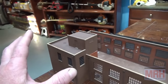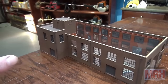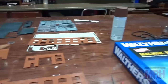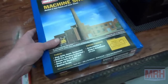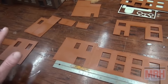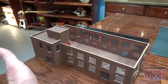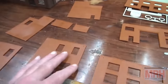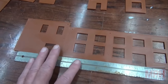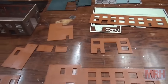Now, rather than take this structure that I've used for photo shoots over the last 10 years and cut it up and modify it, I simply purchased another one of the Wathers Machine Shop kits. And it's much easier to cut the pieces when they're flat before you assemble them. For example, the main wall, once this part gets pushed in flush with the wall, all I have to do is simply attach these two pieces together, and I've got that part of the building already set and ready to be glued.